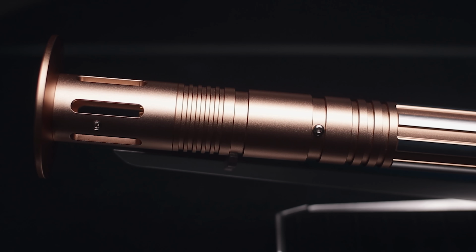Now, when I first got this, I was absolutely surprised by the weight of this hilt. I've got these other Disney Legacy Effects hilts. Those things are heavy, and you wouldn't want to drop one of those on your foot. It would suck. This is surprisingly lightweight. It is actually quite fantastic.